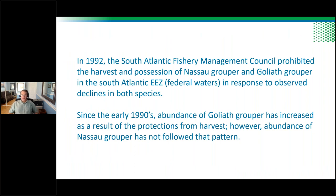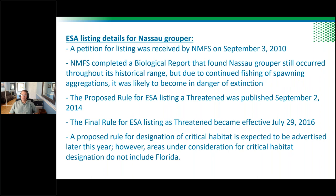So in 1992, the South Atlantic Fishery Management Council prohibited the harvest and possession of Nassau grouper and Goliath grouper in the South Atlantic Exclusive Economic Zone in response to these observed declines. And since the early 1990s, we've seen these two species go in different directions. Goliath grouper has increased as a result of the protections from harvest. However, the abundance of Nassau grouper has not followed that pattern. Next slide.